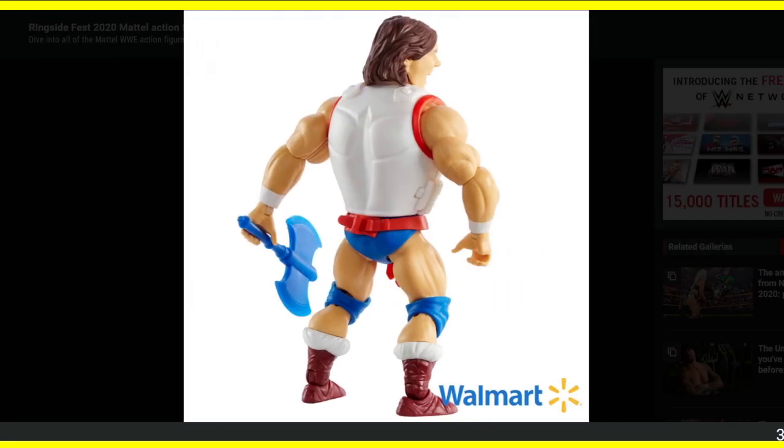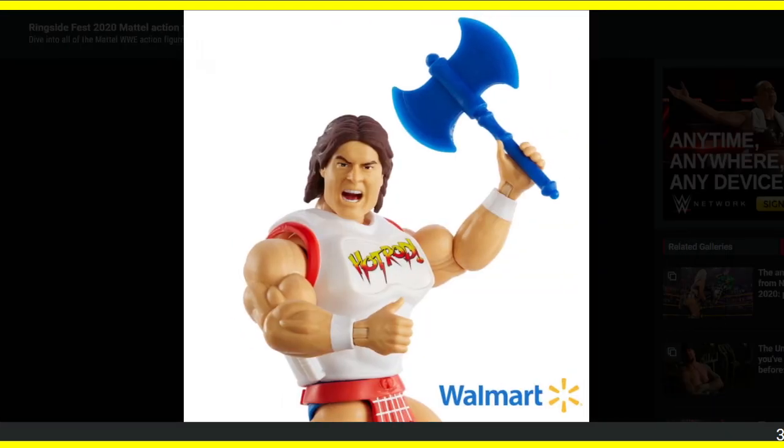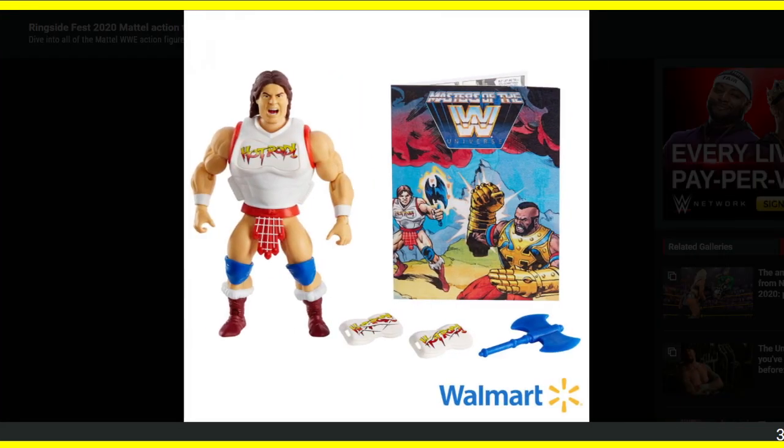And with his axe and his little boots. And, oh no, he is wearing pants, look. Breaking news. We've got some breaking news. He has got some little blue pants on. So that's good to know. There he is, giving the thumbs up. He's like, what, you thought I was naked under here? No way, buddy. No way. So there we go. Thumbs up from Roddy Piper.